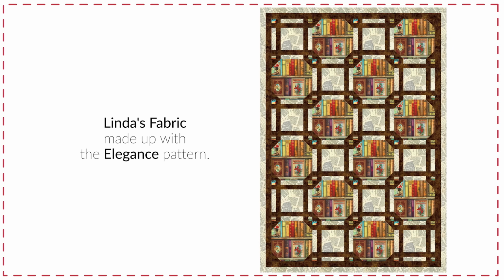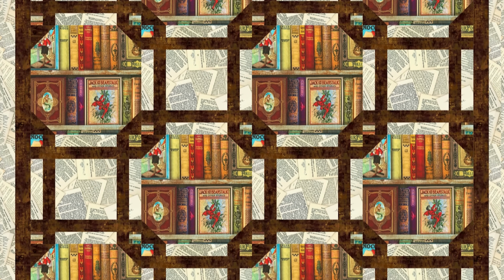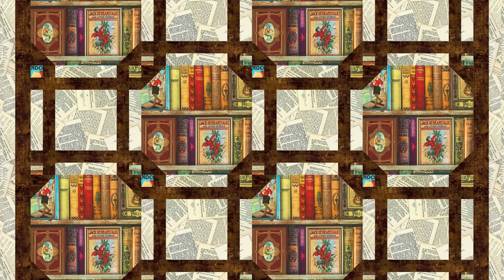I think it turned out so cute. I love the way the books are in that alternate block, the book pages there. It just kind of falls backwards and you're kind of peeking into another dimension almost. It's very cool. And those books are all neatly stacked in the main snowball block there. I think it's just so, so cute. Very fun pattern. I think it works really well. And I love, love, love your book fabric.